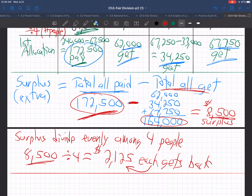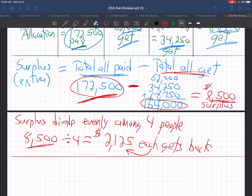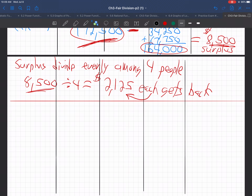All right, so let's do it. So now we're ready for the final allocation. Let me bring these lines down again now for the different people. Oops, that one's off a little bit, huh? Okay, so now for the final allocation.